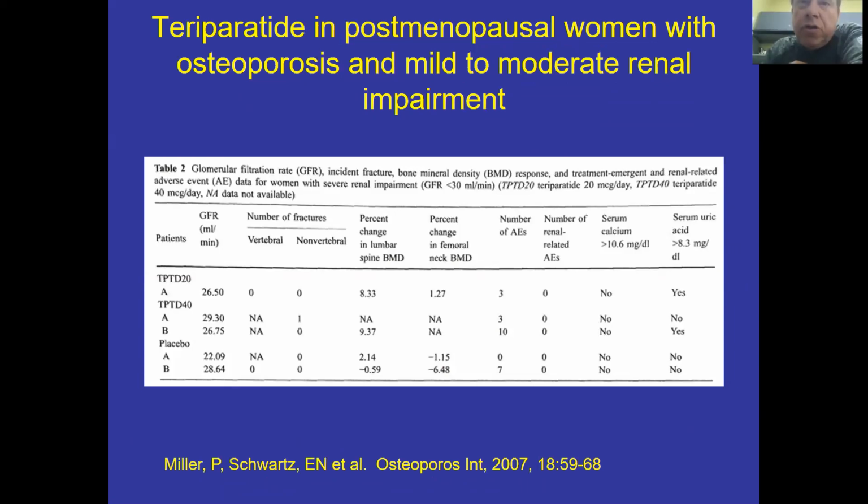Now, if you look, 2 of those patients were on placebo. So that's not helping very much. 2 of those patients got 40 micrograms per day, which was one of the arms in the clinical trial, but is not the approved dose. So only 1 patient got 20 micrograms and had CKD below stage 3 or stage 4. And again, there are no patients that had CKD5. So again, leading up to our major problem.